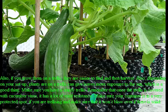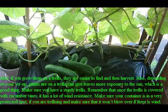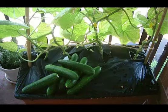Make sure you have a sturdy trellis. Remember that once the trellis is covered with cucumber vines, it has a lot of wind resistance. Make sure your container is in a very protected spot if you are trellising, and make sure that it won't blow over if there is wind.